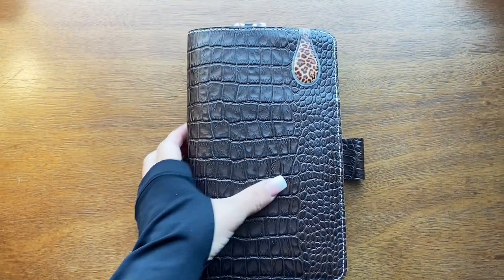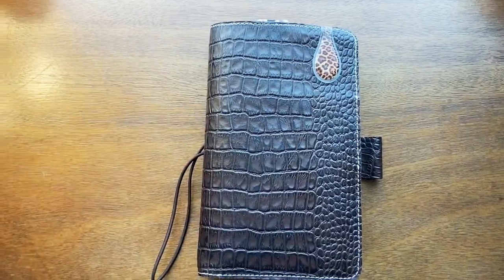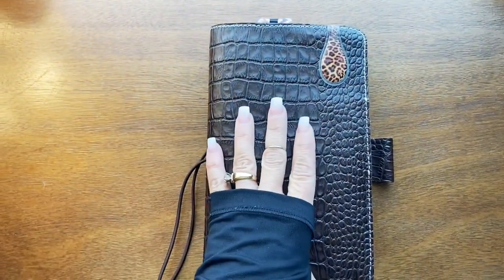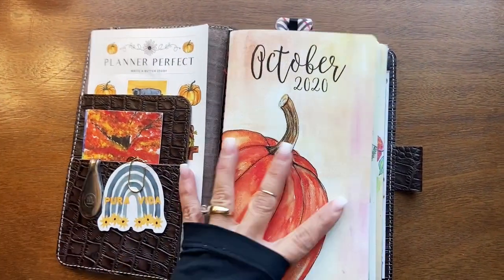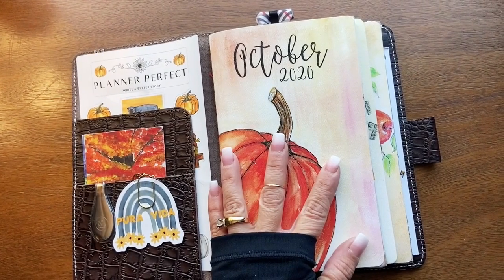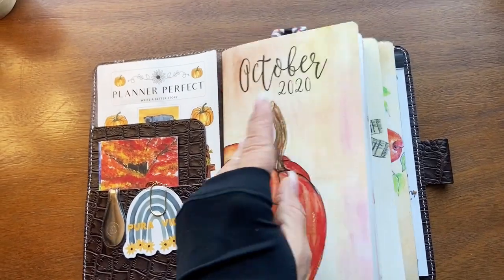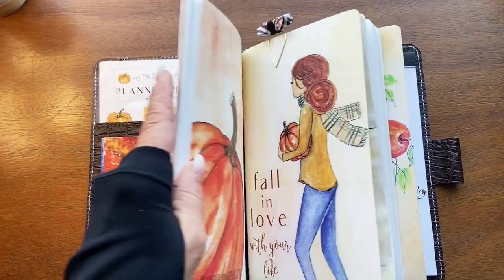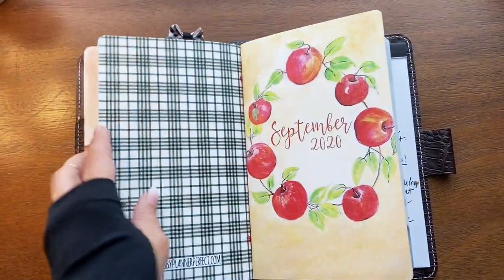Welcome back. We are in my Yazabel, and this is a wide everyday organized from Planner Perfect. And let's just dive into October, shall we? So it's fun to be just in October. It's just fun. It's chillier. It's just delicious out. Here is my October journal, and then here is from last month.